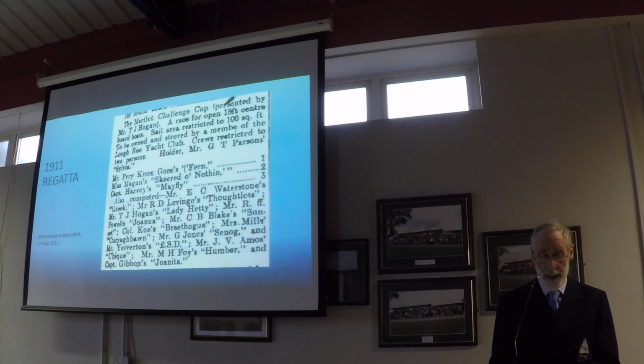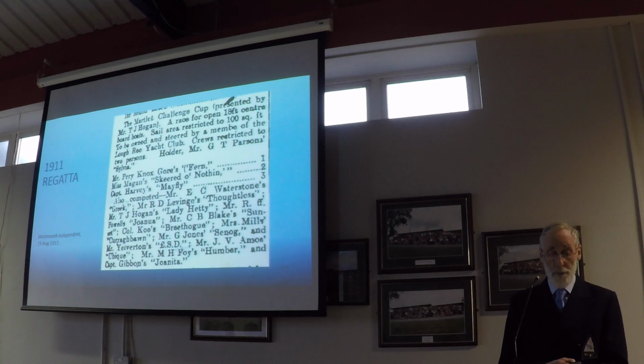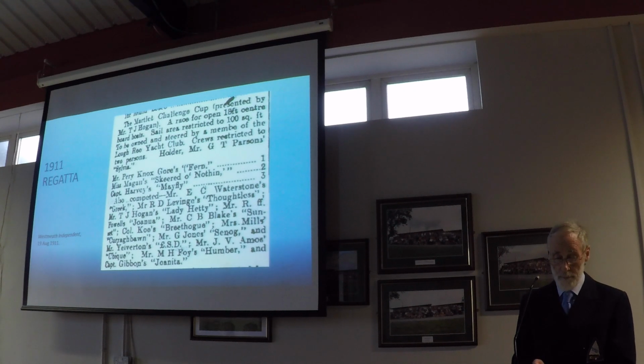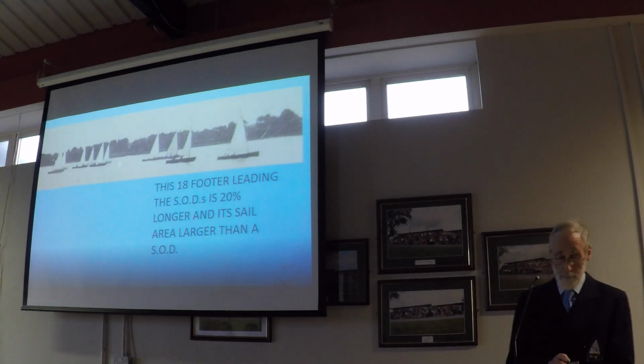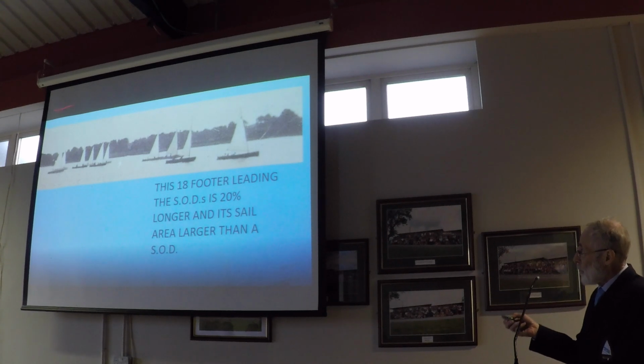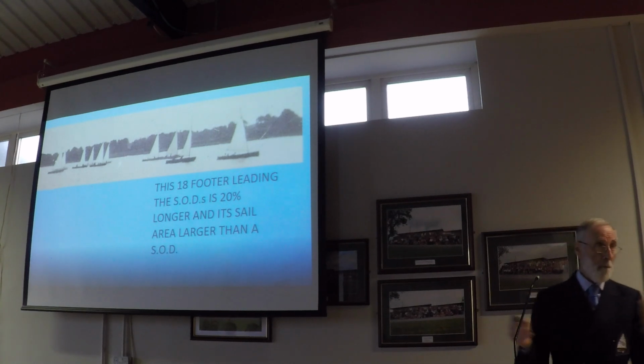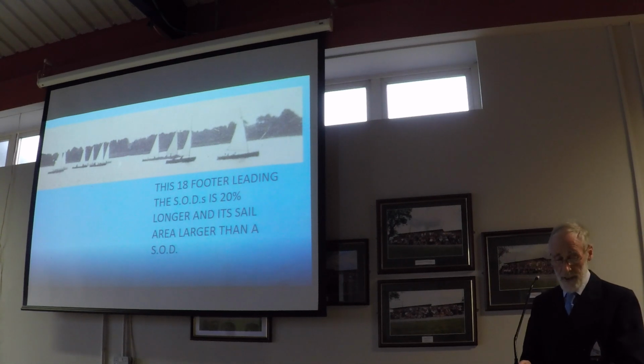In 1911, the sail area was restricted to 100 square foot and a crew of only 2 persons. And progressively more sophisticated boats arrived with carvel hulls. Now, I think that this is a pretty interesting picture to look at. So you actually there have Shannon One Designs racing. And this 18-footer looks considerably longer than a Shannon. And the 100 square foot sail area is actually bigger than the 140 square foot on the Shannons. So there was a problem with measuring sail area at that time.